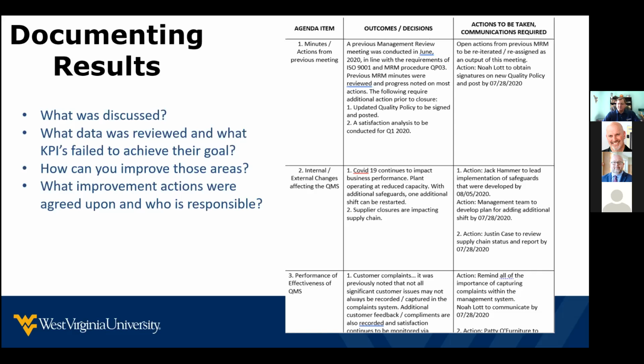A management review procedure is not mandatory from an ISO 9001 certification standpoint. However, it is useful for the business to develop and implement a procedure that defines management review responsibilities, scheduling, inputs such as your agenda, and outputs like your minutes and actions.